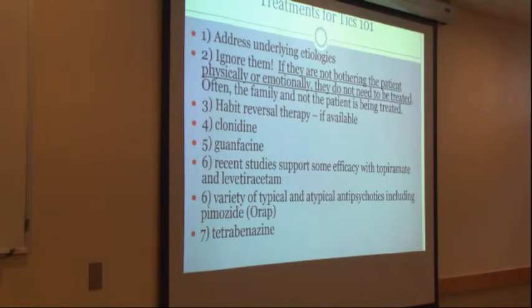So what are we going to do about these tics? First, we're going to address the underlying etiology. If they have generalized anxiety disorder, it's never going to get better, right? We've got to treat that. Then we're going to ignore them. So that's the next piece.